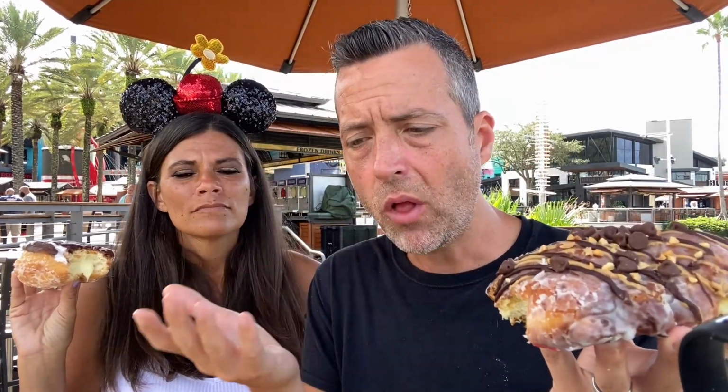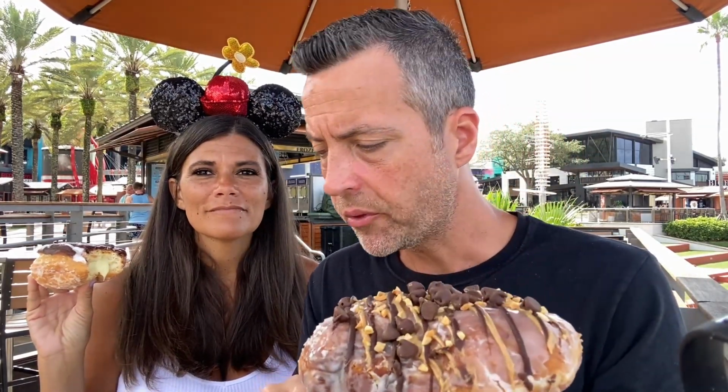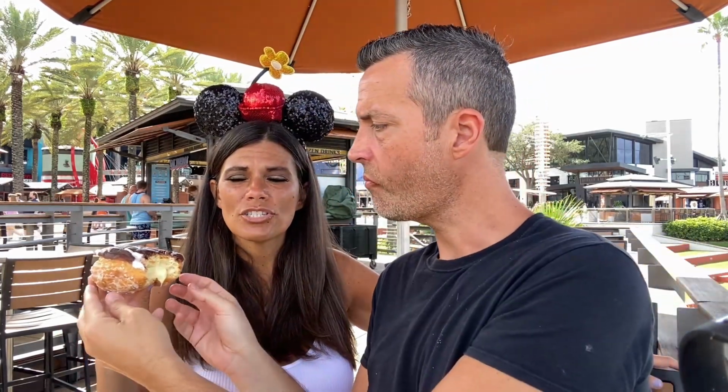And again, this is not like an apple fritter type texture. It looks like one, but it's not. It's just very soft like the glazed donut was. So toppings wise, I mean it's okay. It's not bad. I'd wager to say it's one of the better ones that we've had from Voodoo. It is the better one. It's just super rich.